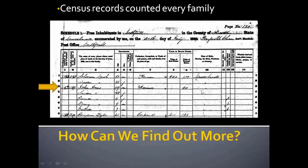If you look in the column here, you can see that they didn't own any property. So he was a farmer, but he was working for someone else. Maybe the gentleman listed above him there, Solomon Marsh. And the 3 children over here said that they'd been to school in the past year.